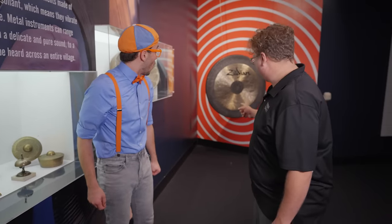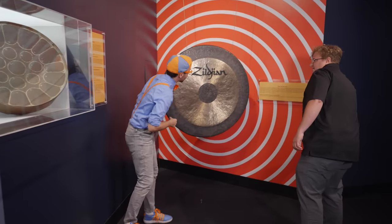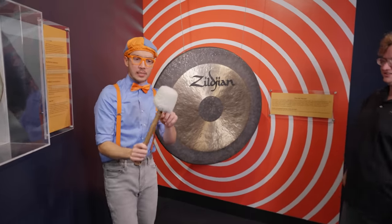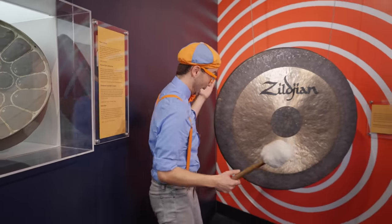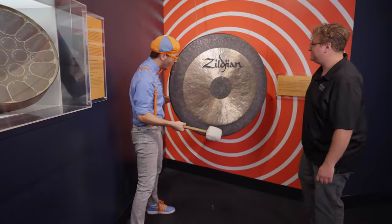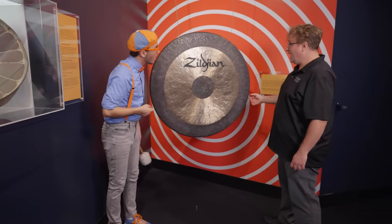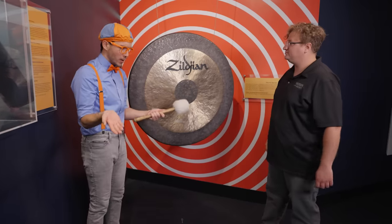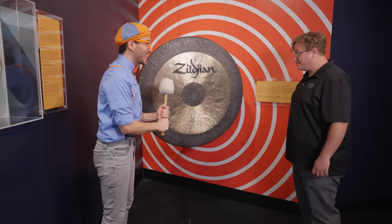Do you want to try this one back here? Whoa, that one's another really big one. Let's try it. What's this instrument called? This instrument is called a tam-tam. Hey, look at this. It has a big mallet just like the gong drum. And the tam-tam is big just like the gong drum too, huh? But is there something different about this one? Yeah, it's made entirely out of metal. Oh, it's just like the gong drum, but because it's made of metal, maybe it'll sound different. Can I play it? Absolutely.